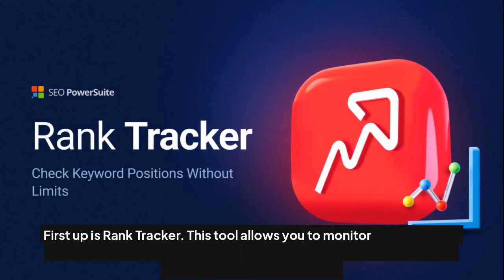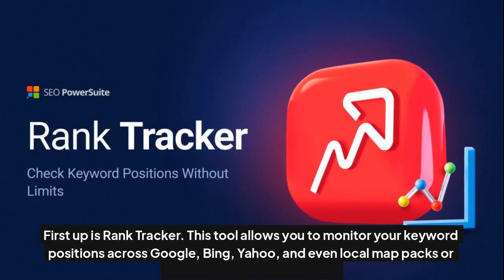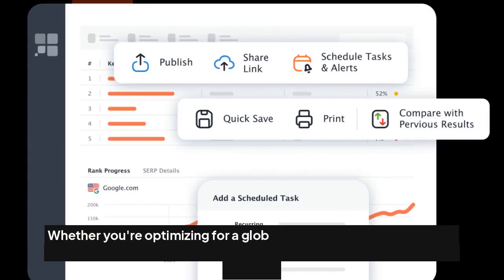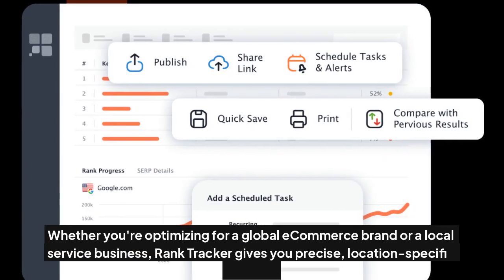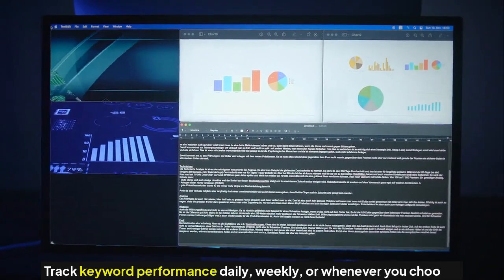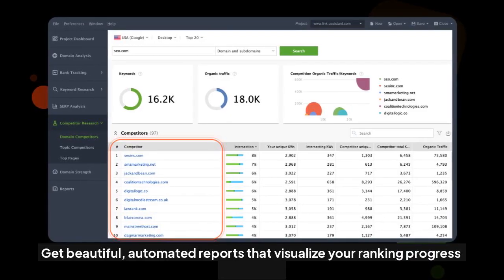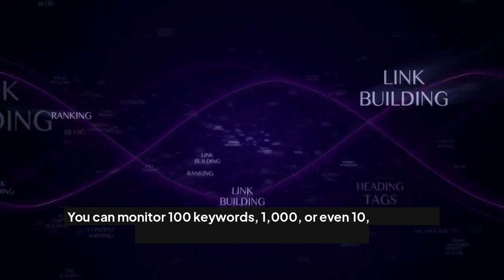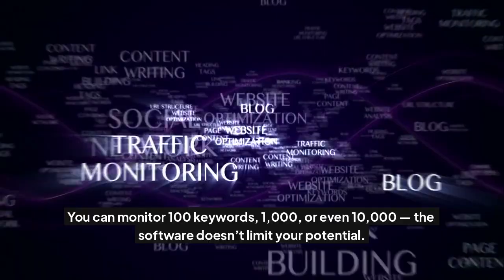First up is Rank Tracker. This tool allows you to monitor your keyword positions across Google, Bing, Yahoo, and even local map packs or international search engines. Whether you're optimizing for a global e-commerce brand or a local service business, Rank Tracker gives you precise, location-specific insights. Track keyword performance daily, weekly, or whenever you choose. Get beautiful, automated reports that visualize your ranking progress over time. You can monitor 100 keywords, 1,000, or even 10,000. The software doesn't limit your potential.